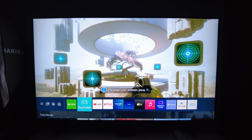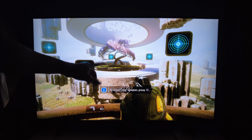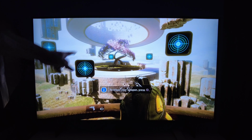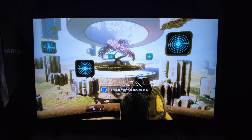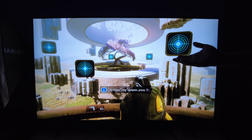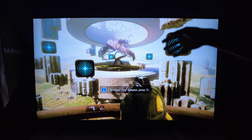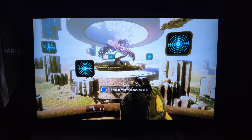So PlayStation 4 Pro, although it triumphs and wins when it comes to your overall resolution, it loses out on the loading times. Number one, it does not have your option of quick resume, and apart from that, it also does not have something called the FPS boost, which some of the games have.